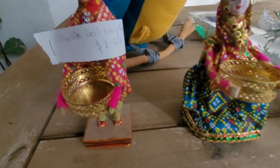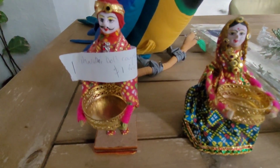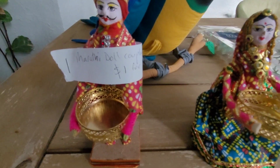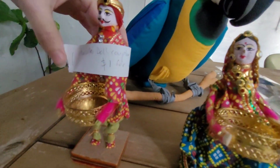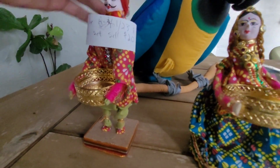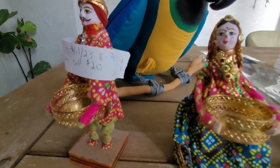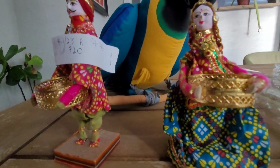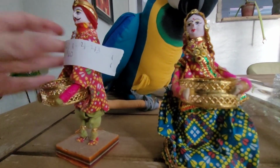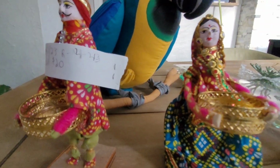So to talk about my inventory tags, you can see on this one it says Marathi doll couple. I bought them for $1, and I bought them on January 23rd, and I'm going to sell them for about $20. And if you can see my little numbers there at the end, that is how I do my inventory.